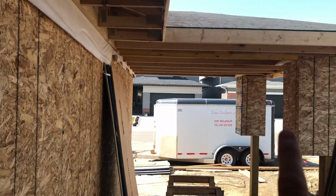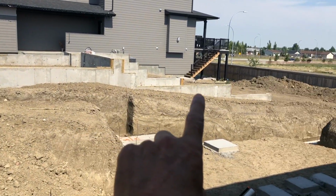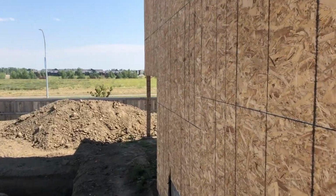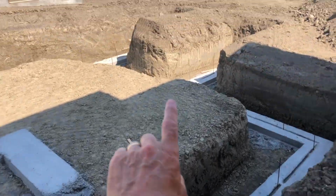It's got this little courtyard roof, we'll call it. That is my next foundation, so I'll be squaring that up tomorrow. I'm not sure if I'm going to be doing this one.